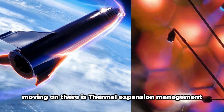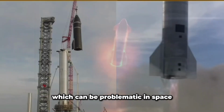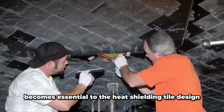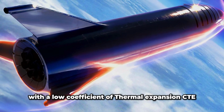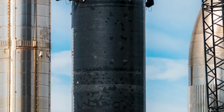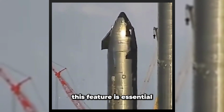Moving on, there is thermal expansion management. Materials can expand and contract due to temperature fluctuations, which can be problematic in space. As a result, regulating thermal expansion becomes essential to the heat-shielding tile design for SpaceX. The tile's constituent materials are chosen and designed with a low coefficient of thermal expansion, CTE. This indicates that there is little variation in the material's size when the temperature varies. Because it reduces the possibility of heat expansion and contraction, which could cause fractures or structural failures, this feature is essential.